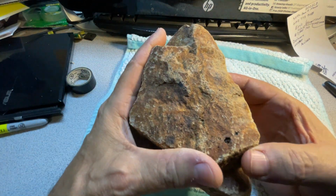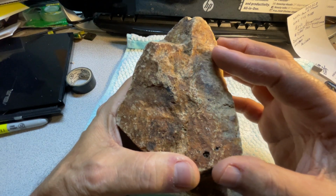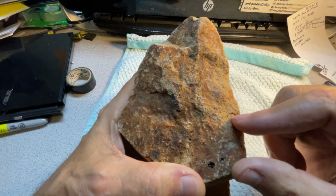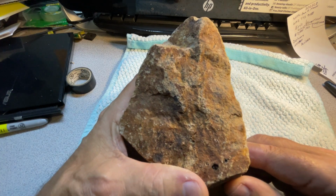And I've got some kind of a feature over here that looks like an eye area, that's an eye. Then we got like a little bump for a nose, and then we've got the mouth right here. And here we go again with the split between the mouth.